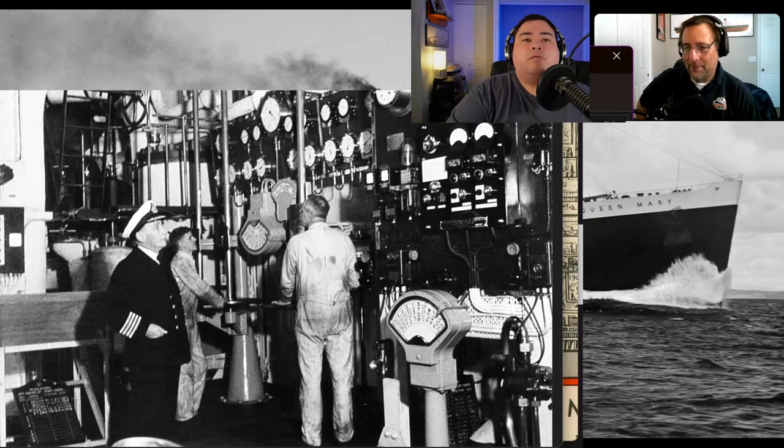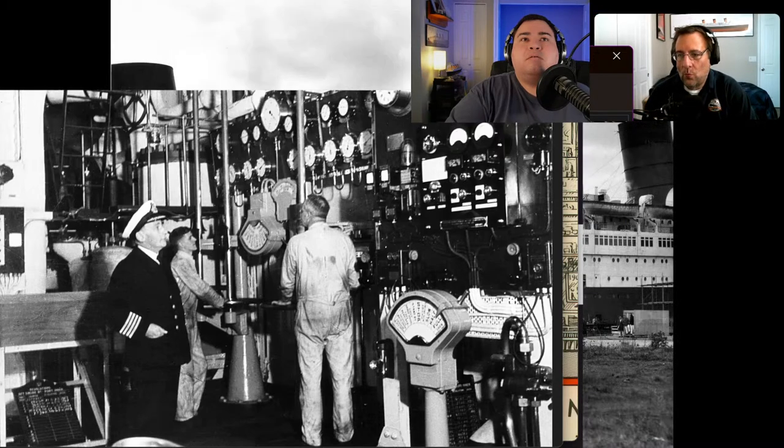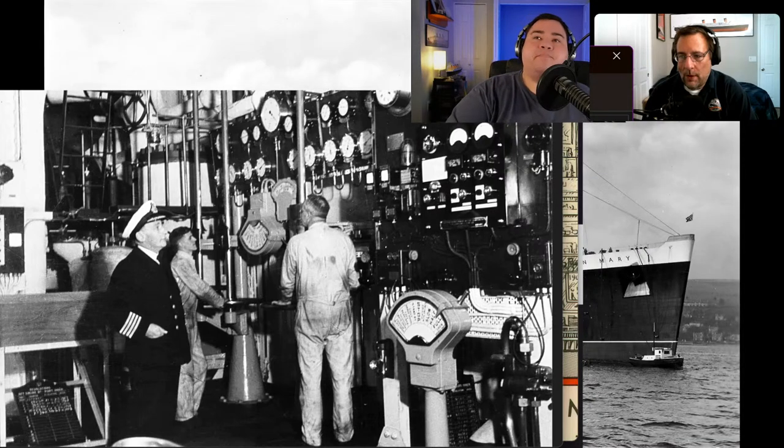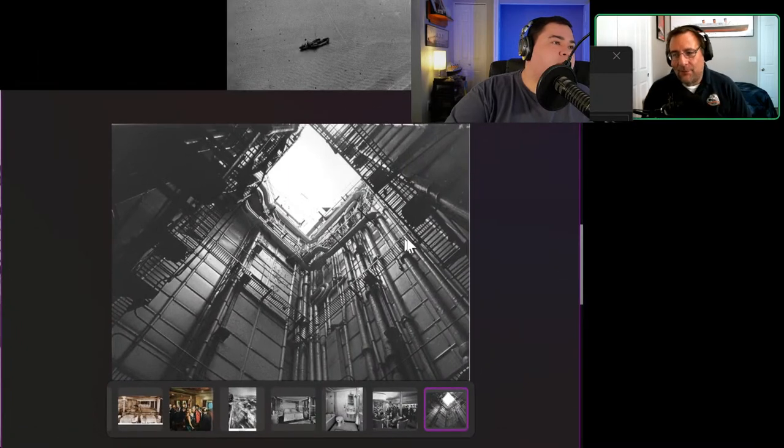Jeez, where the heck was it? See, I could have sworn it was in this. Or maybe, oh, maybe it was here. Let me see. Found it. This is labeled, hold on, wait, open it up. This is labeled forward engine room hatch. Oh, yeah, there we go.